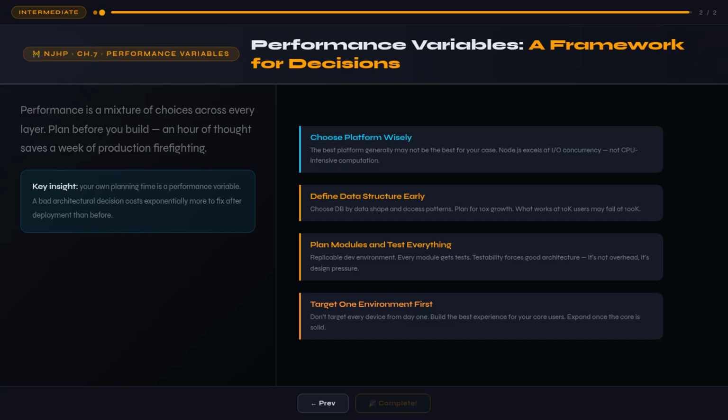Performance is not a single knob you turn. It's a mixture of choices and variables that interact with each other across every layer of your system, from the JavaScript engine to the network to the browser. Chapter 7 ends with a framework for thinking about performance decisions systematically. The first variable: choose your platform wisely.